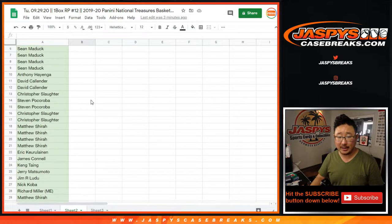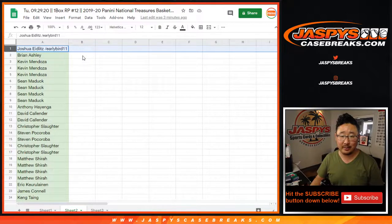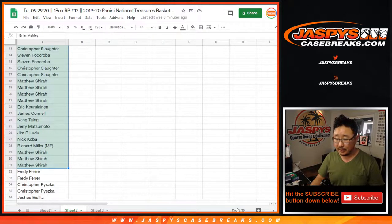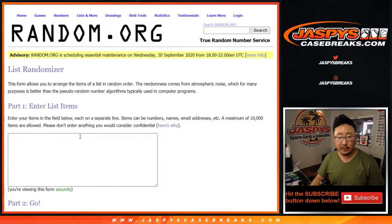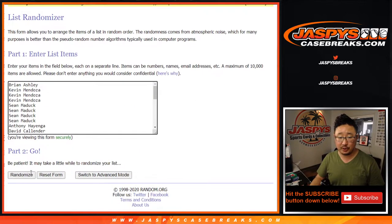All right, a lot of Josh right here. Also, we didn't do an early bird in the previous break, so we gave away a spot for this break instead. I'm sure everyone saw that in break number 11. But the first 30 spots purchased are between Brian and Matthew Shira. You can see 30 in the bottom right-hand corner right there. So let's copy those names, put them into a new list, and the name on top, after 11, will get an extra spot in this break.